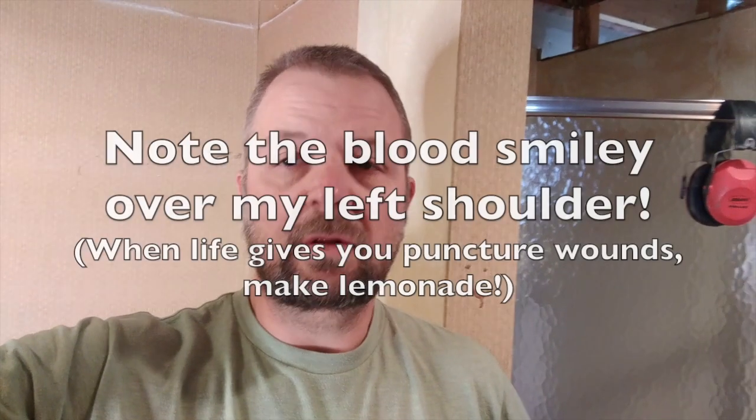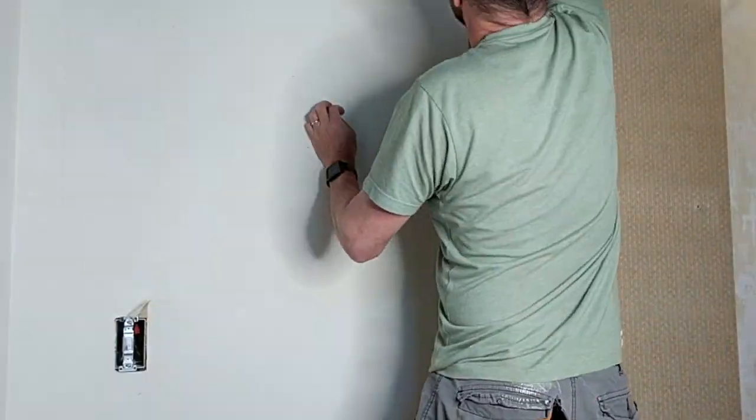Now I'm at the stage where I'm tearing off the wallpaper. Unfortunately, it's coming off pretty easy. Let me show you. So I'm 5 hours into the job and I've encountered my first real hang up, and that is wallpaper paste.